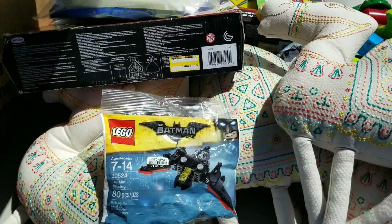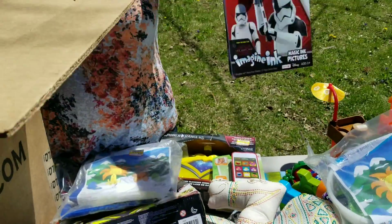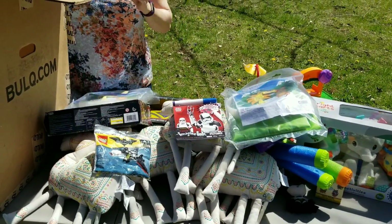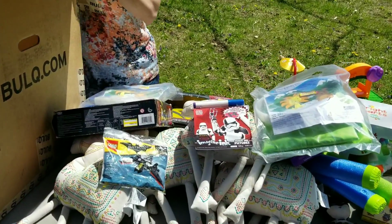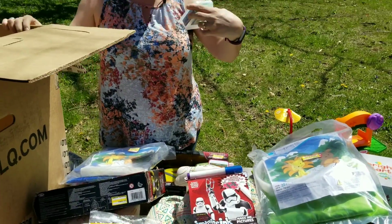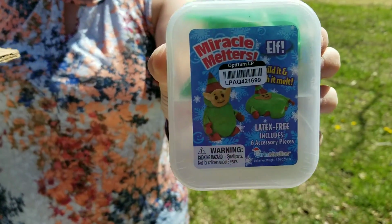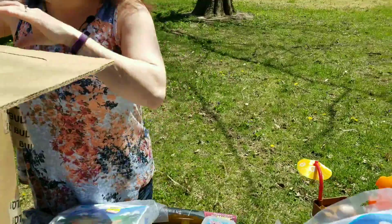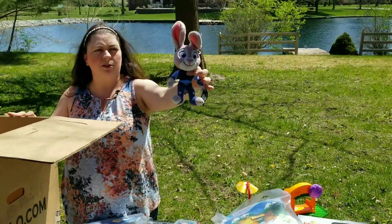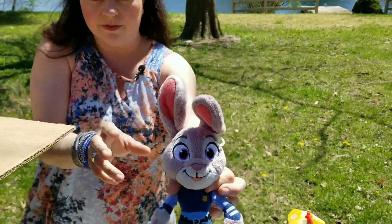Then we've got a Star Wars notepad with magic reveal marker. It looks like a disappearing ink kind of thing. Then we've got Miracle Melters, some sort of a crafty kit. All right, here is, from Zootopia, the little police rabbit, I think. Yeah, police rabbit from Zootopia. Very, very cute.